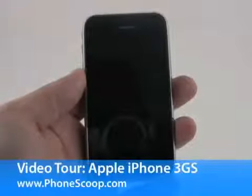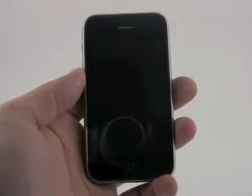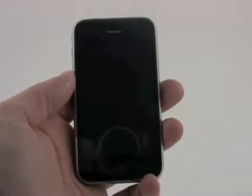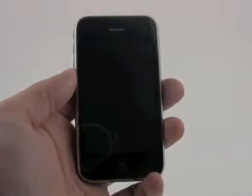This is the new iPhone 3GS from Apple. The iPhone 3GS is of course the follow-on device to last year's iPhone 3G and brings with it just a few changes that are noteworthy. The hardware looks identical. It's exactly the same. In fact, every dimension is similar, and to the naked eye there's no way to tell them apart.